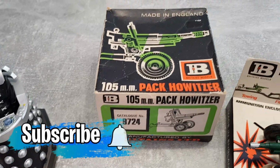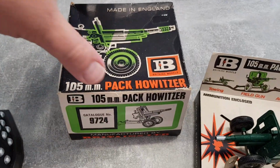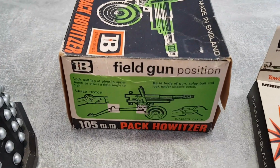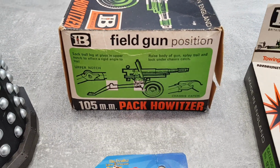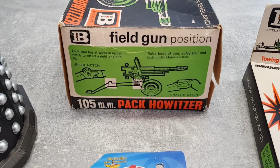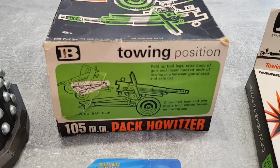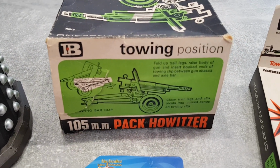Nicely done. He's the modern Davros with a metal. And I bought this for myself, which is nice, vintage. Britain's howitzer. Nice boxed one with the internal display, as we'll see in a second, still with all the shells and the tow bar. That's good, so fully complete. And when does this date from? 60s, 70s? Maybe the 60s, early 70s.